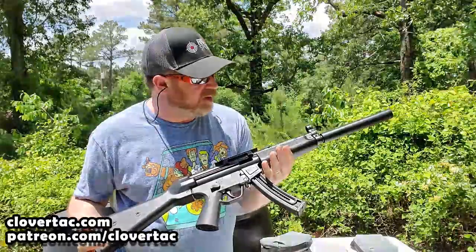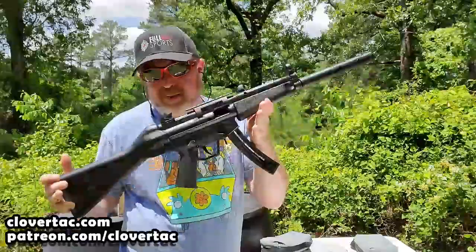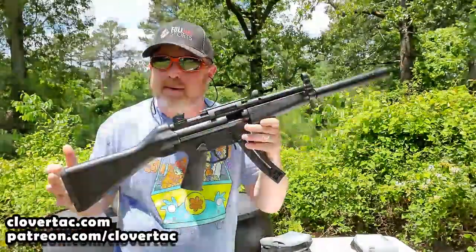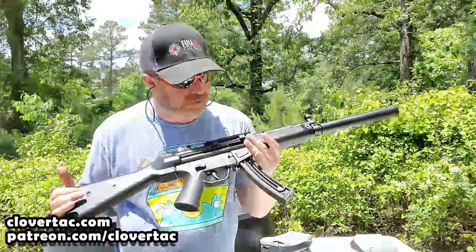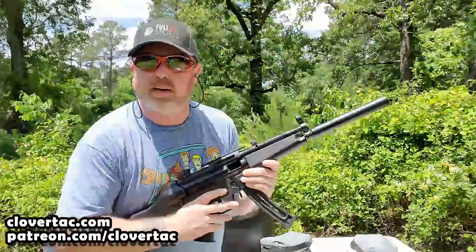Now, one quick note before we continue here. Before we started this process, because I did have problems when I first got this rifle, it did not have a whole lot of rounds to it. It was not super dirty, but I did give it a thorough cleaning and a thorough lubing. So we're running on a nice, clean platform right now.